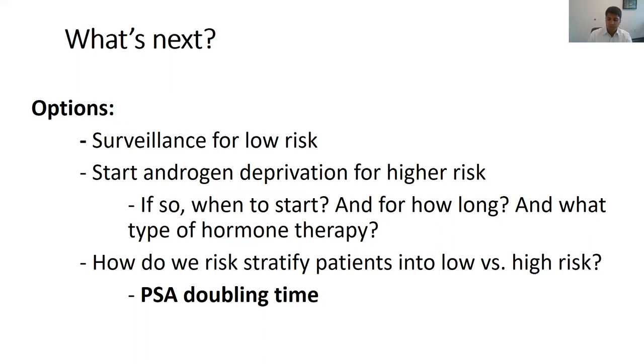The best way to risk stratify between low and high risk situations is to use the PSA doubling time. This is easy to calculate with readily available online tools.